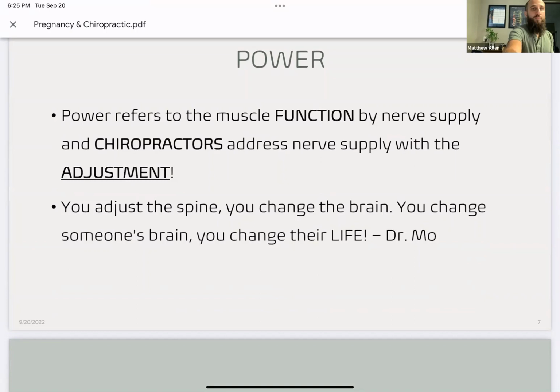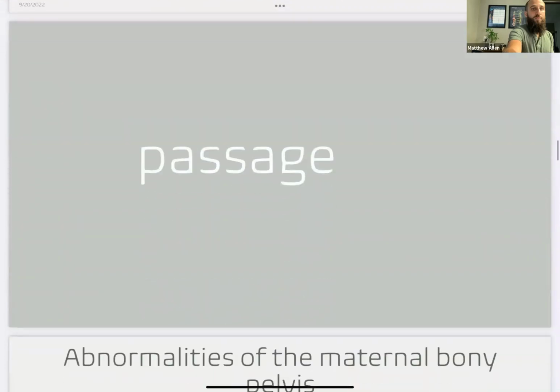You can prepare for a very powerful birth if you get to know your spine, if you get to know your sacrum, if you get to know your thoracic spine. So by coming to the chiropractor, you're intimately preparing for birth. You're preparing your uterus to have good information, good feedback to and fro the body. So that's power. So let's talk about passage.